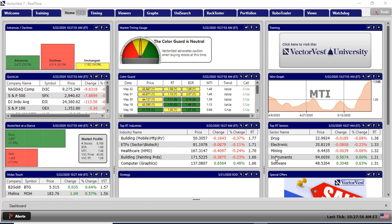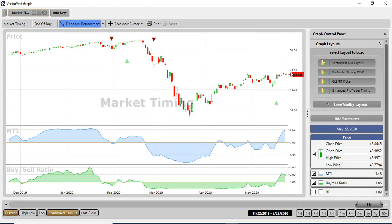I still think that the S&P in this move can certainly get a little bit higher. Vectorvest advocates caution, and the short-term trend is up. The underlying trend is up, and we've got a confirmed up. So all the Vectorvest measures, including the DEW that I'll speak about in a second, are in fact up.